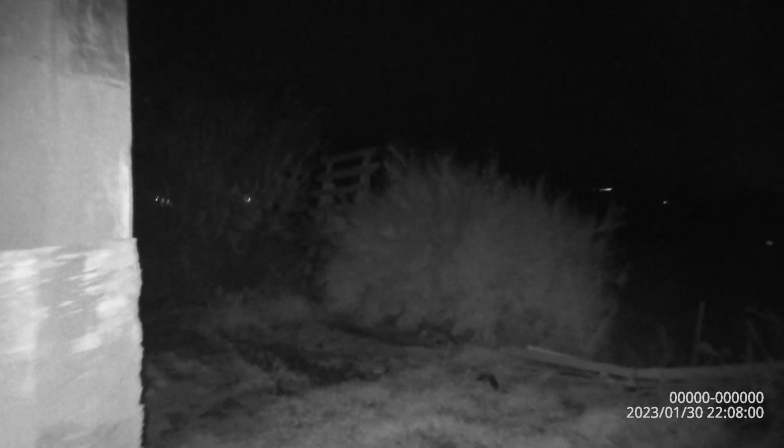So we've got other buildings here, which look pretty good. Sorry about the shakiness, folks. Can't really help it. Can't risk using any of the other kit at the moment. So we've got some old workshop barns, whatever, here. Quite interesting.